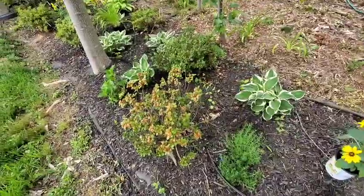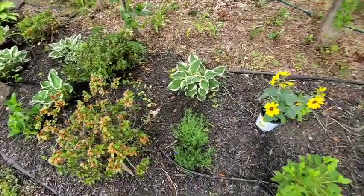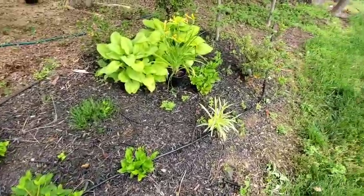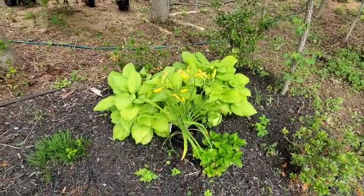Right now really is a good time to go ahead and trim up or shape up your azaleas since they just finished blooming. I haven't done that yet. I may do it, or I just may let nature take care of it. And then I have another daylily here. I'm not sure about that.